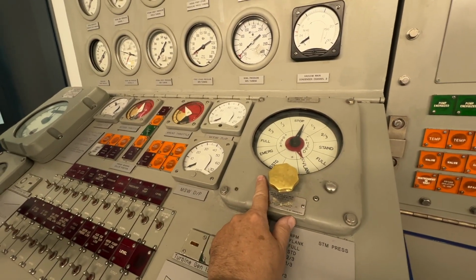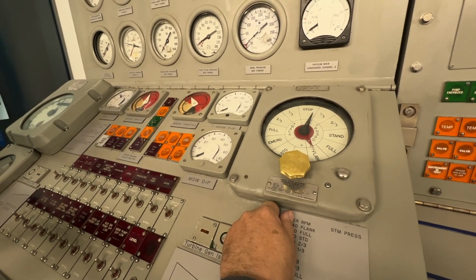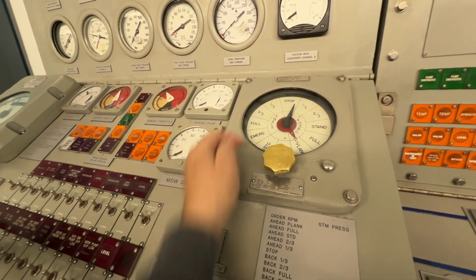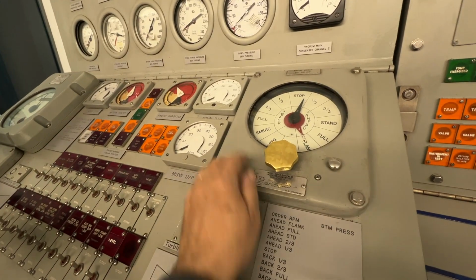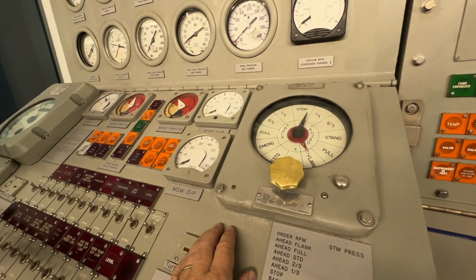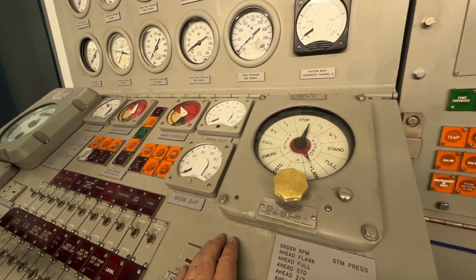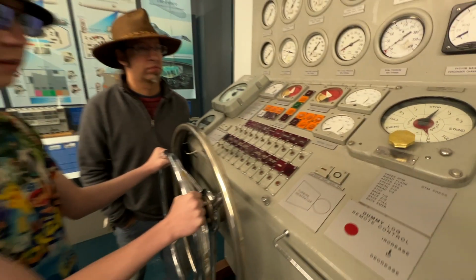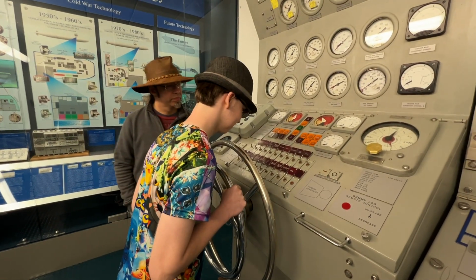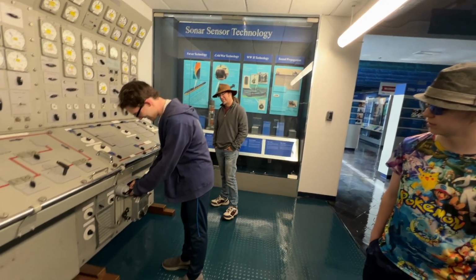When I would sit up front at the helm and the captain would say, "Ahead standard," I would turn the knob and then this would go to ahead standard and it would radio back to maneuvering and it would show them where we wanted to go and then they would answer back, "Yes, we understand the ahead standard." That's how we communicated how fast the ship was to go. And then of course the throttleman here would adjust the steam so the ship would reach the speed that it was supposed to.